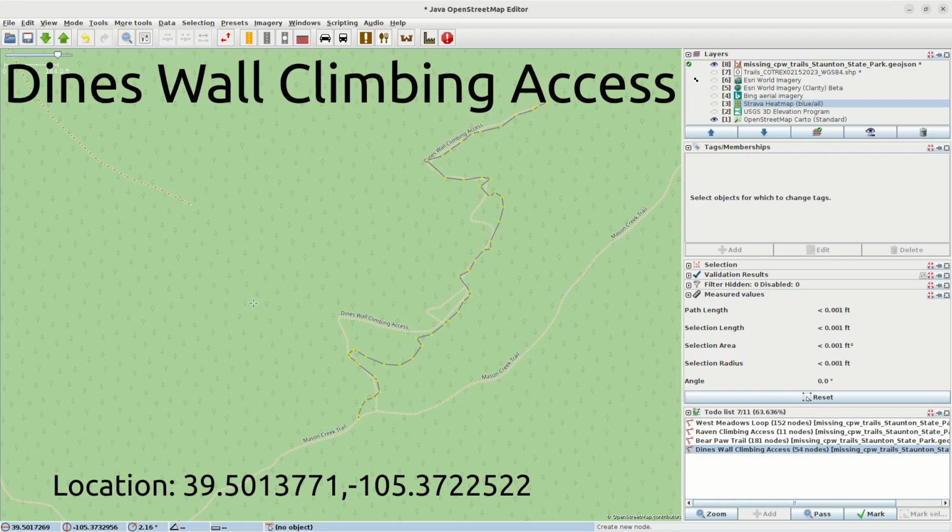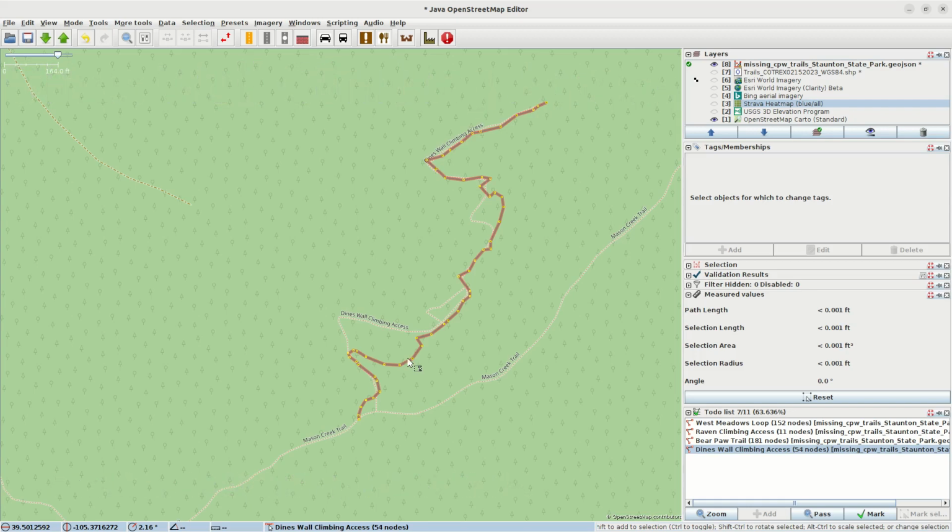This is Dines Wall climbing access, and COTREX is in gray, overlaid on OpenStreetMap. Just highlight the COTREX so it's a little bit more apparent. And you can see we have a discrepancy, and that is about 105 feet.